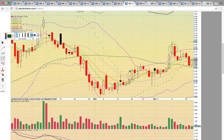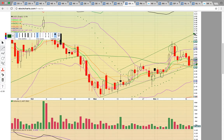It started an uptrend back here on the 20th of November. The middle Bollinger Band's been holding. The share price has been rising, making higher highs and higher lows. Stocks, like I just said a minute ago, don't go straight up. I know everybody would love everything to fly to the moon, but some stocks just cruise, and this one has this nice uptrend going.